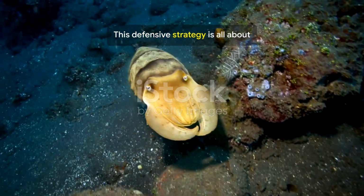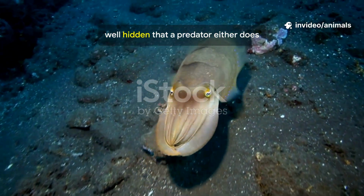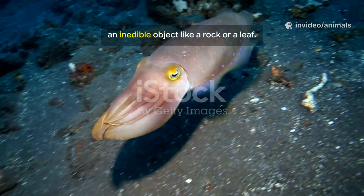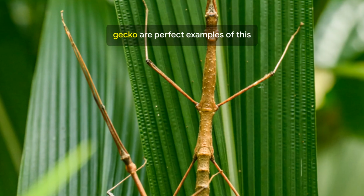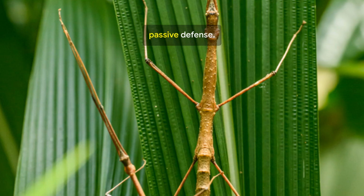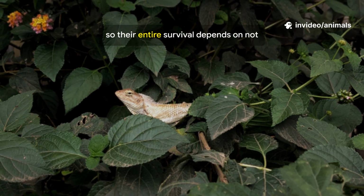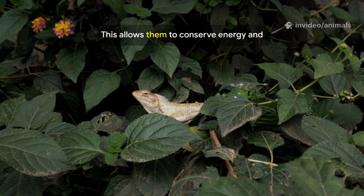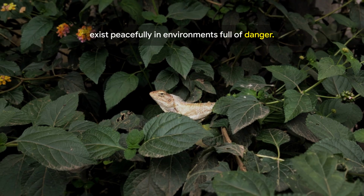This defensive strategy is all about avoiding detection. The goal is to be so well hidden that a predator either does not see you at all or mistakes you for an inedible object like a rock or a leaf. The stick insect and the leaf-tailed gecko are perfect examples of this passive defense. They are not fast or strong, so their entire survival depends on not being found in the first place. This allows them to conserve energy and exist peacefully in environments full of danger.